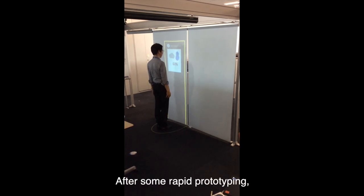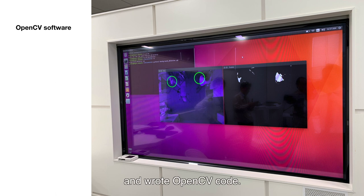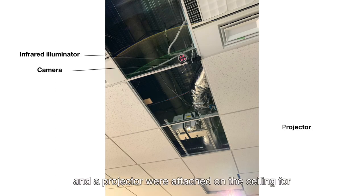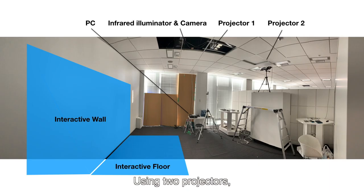After some rapid prototyping, we implemented an interactive prototype. In the room, we installed hardware and wrote OpenCV code. An infrared illuminator, a camera, and a projector were attached to the ceiling for image recognition and feedback. Using two projectors, smart wall and smart floor were realized.